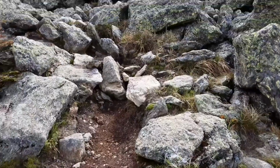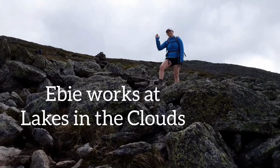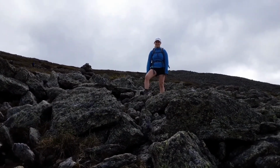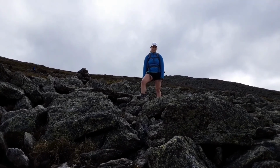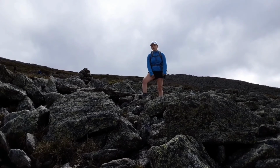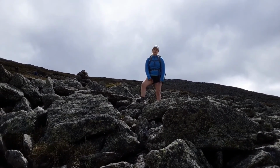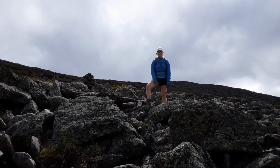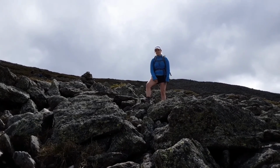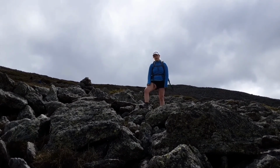Okay, we're getting to the top of Mount Washington, and I've just run into Evie, the first person we've seen on our hike. Hello. So Evie, you said you work at Lake in the Clouds? Yeah, I'm caretaking there for the season because the huts can't open this year. Oh, the huts are not open. No, because of COVID-19. So they just have caretakers instead this year. Okay, so there's no place to stop and rest up there? I mean, there's benches outside the hut, and you can fill up at the water spigot outside.